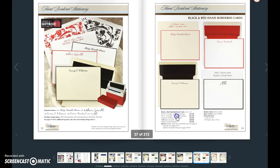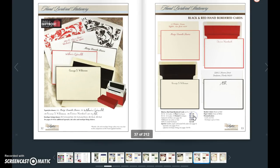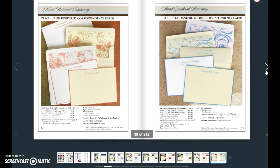The other thing I want to make note of is if you order, so let's say they order 25 cards, it's $41. If they're ordering the exact same thing for the next 25, then it's only $20 for that additional set. If there's anything that's different about the other 25, so let's say someone orders 25 with plain envelopes and 25 with printed envelopes, and it's still the same name for the cards, that would be $102, not $61. So that's an important distinction to make when you're using that additional set. Literally, as it says, same as the first set, exactly the same.